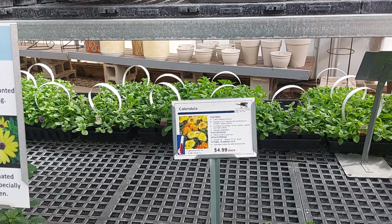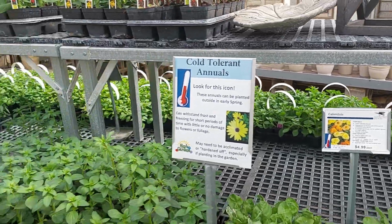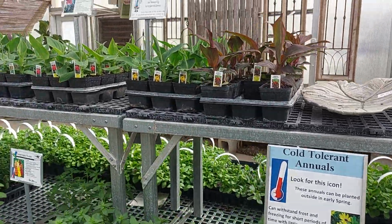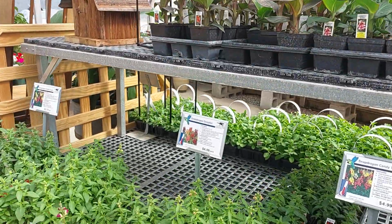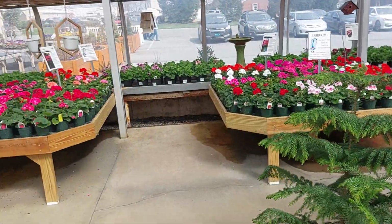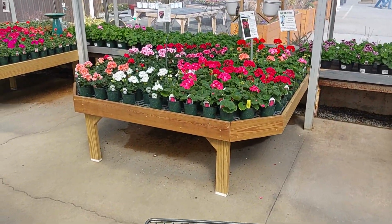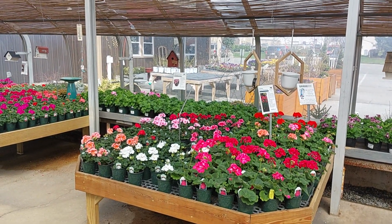Ooh. Well, I can see some things I'm going to need to get. But this is just the outdoor annuals. Snapdragons are always fun. I'm putting you back on pause, and we'll be heading to my favorite part shortly.